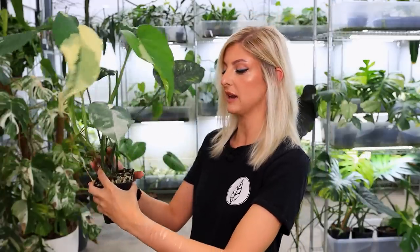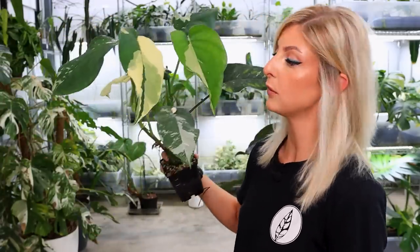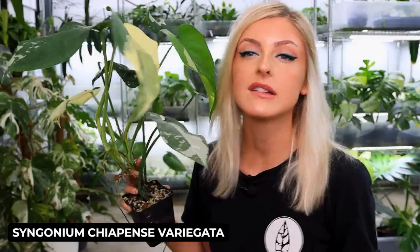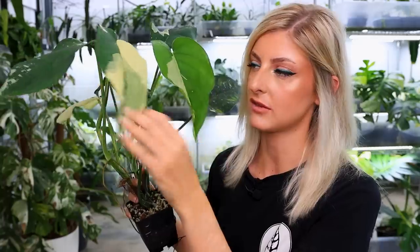It's an absolute winner. So this beautiful boy here, and he is quite big and he's very wobbly. I just think he's too big for his pot now. We need to sort him out. This beautiful boy here is Syngonium chiapense variegata, which is basically variegated Syngonium chiapense. Now, I always, always go on about how these leaves feel because they're amazing. And the best way I can describe it, well, that's a bit new, doesn't really count. They need to harden off a bit. Rubbery, literally rubbery. And they're so tough.